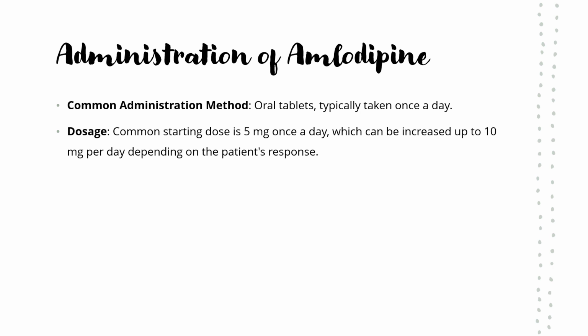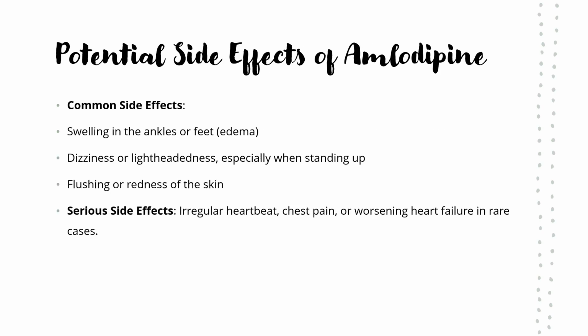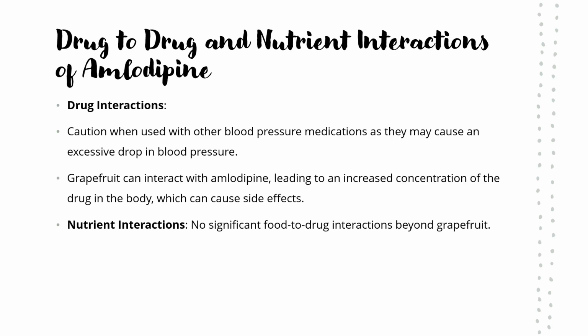The starting dose is often 5 milligrams and can be increased to 10 milligrams depending on the patient's response to treatment. Common side effects of amlodipine include swelling in the ankles or feet, dizziness, and flushing. Rare but serious side effects include an irregular heartbeat or worsening symptoms of heart failure.